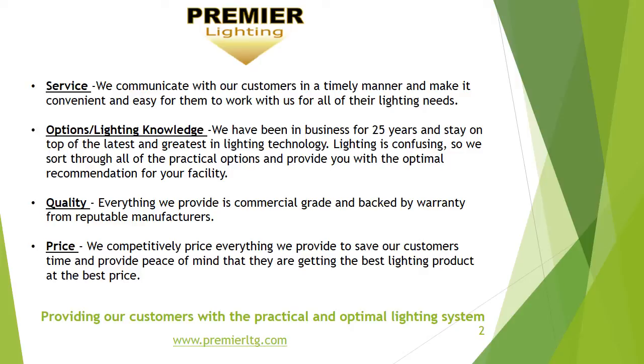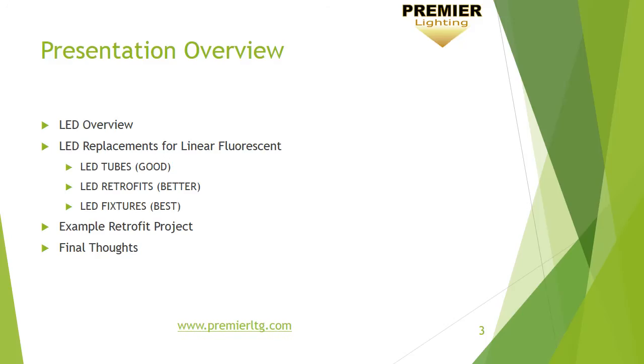Presentation overview is going to show you what we're going to talk about today. Number one is a brief LED overview. Then we're going to talk about LED replacements for linear fluorescents, get into the options, which are listed as good, better, and best: LED tubes, LED retrofits, and LED fixtures. Then we'll talk about an example retrofit project, and then some final thoughts.